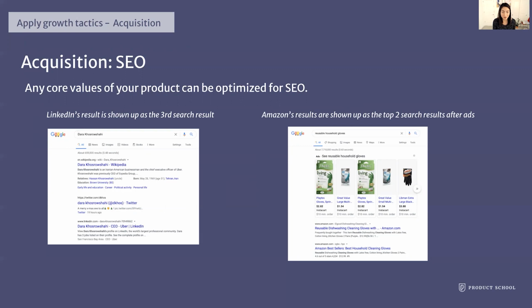When you search for a person, you always think about maybe stuff from Google or even stuff from LinkedIn. And then same as Amazon, right? Amazon has a lot of product catalogs on their website. And when we are looking for shopping, let's say reusable household gloves, and you search on Google, the second result that shows up is Amazon. Amazon uses their product catalog as a way to drive traffic through Google, and they optimize the SEO for that.